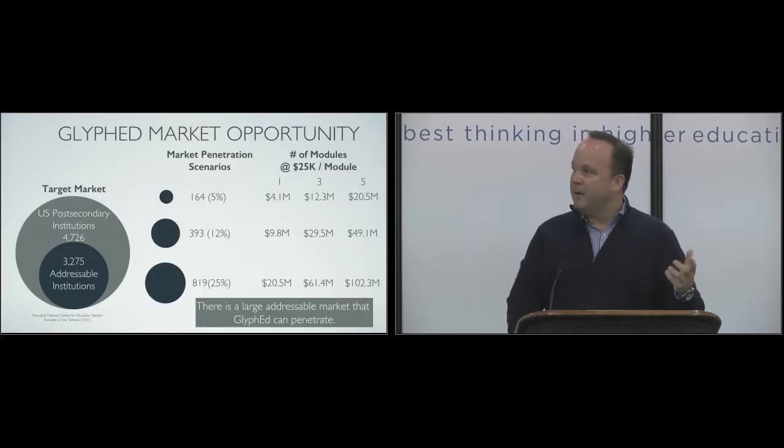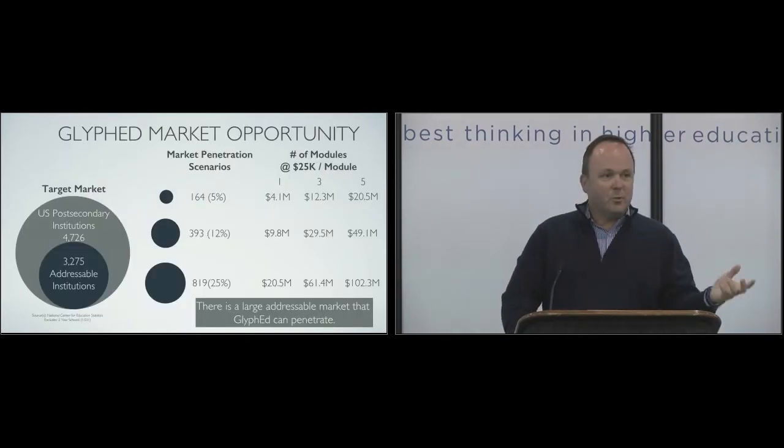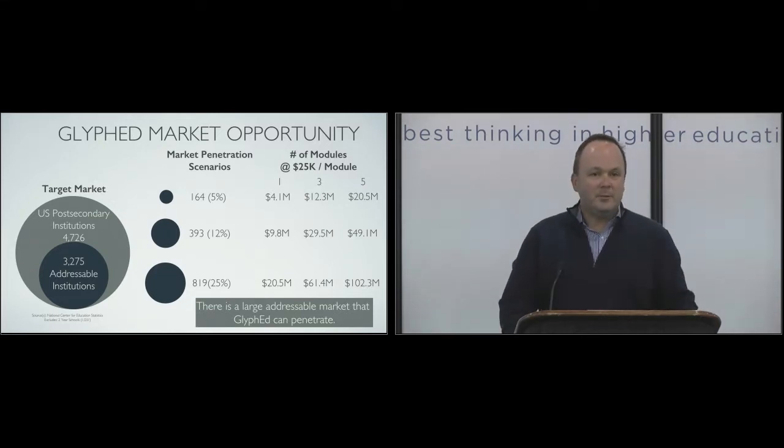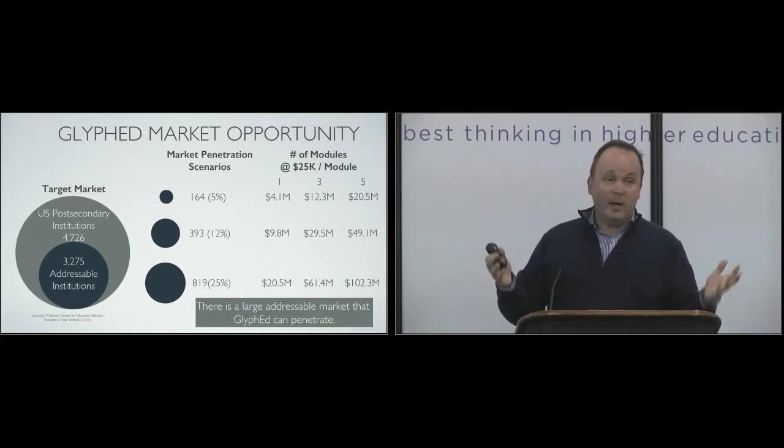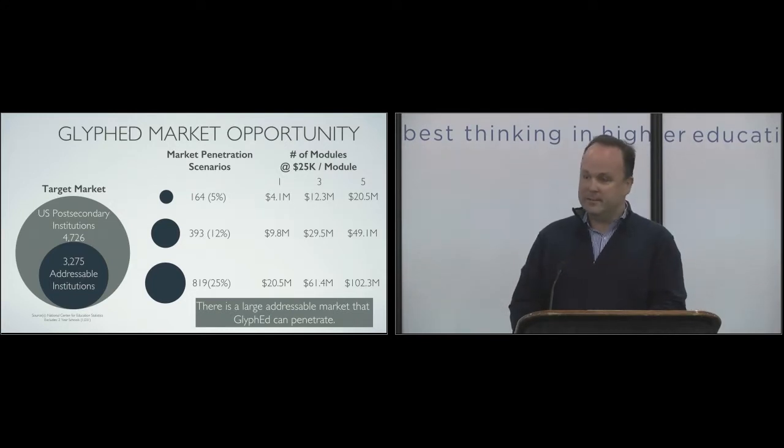So as we think about the market, there are about 3,000 schools in the US that we believe we can target. We've got each of these modules. On average, we're earning about $25,000 per school per module, and we're actually getting pulled into many other directions. Career services, advancement, and others on campus so we can land and expand.